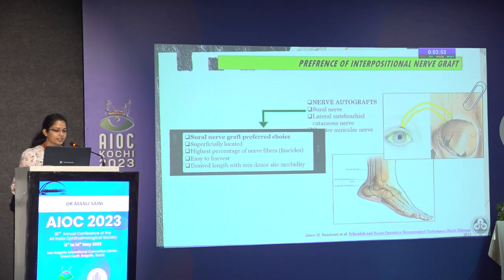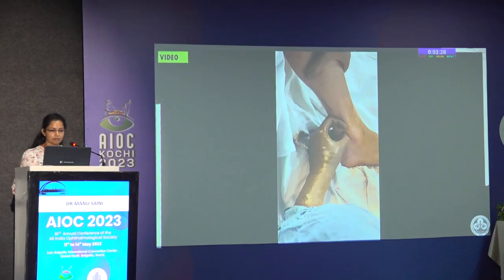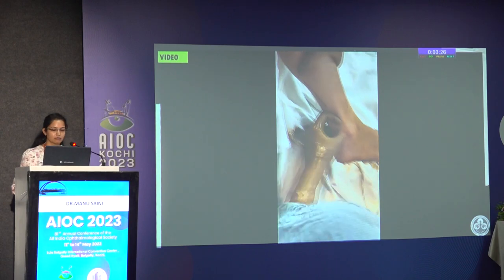Sural nerve was selected as the interpositional nerve graft because it is superficially located, has the highest number of fascicles, is easy to harvest, and the desired length can be obtained with minimum donor site morbidity. Another important point I would like to acknowledge is the caliber of the diameter. Interpositional nerve graft diameter is larger than the donor sensory nerve, so we prefer end-to-side coaptation. Short video of the same.